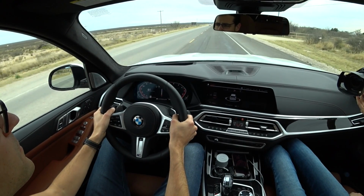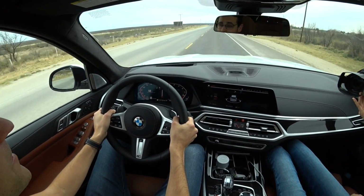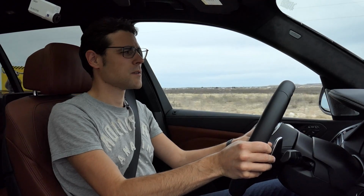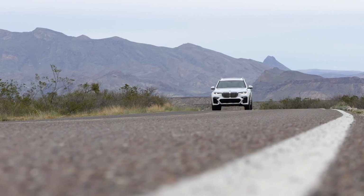This is already 60 miles. Wow. Yeah, I mean, the official figure is just 5.4 seconds to 60 miles an hour, 100 kilometers an hour, and I think we could easily reach that.